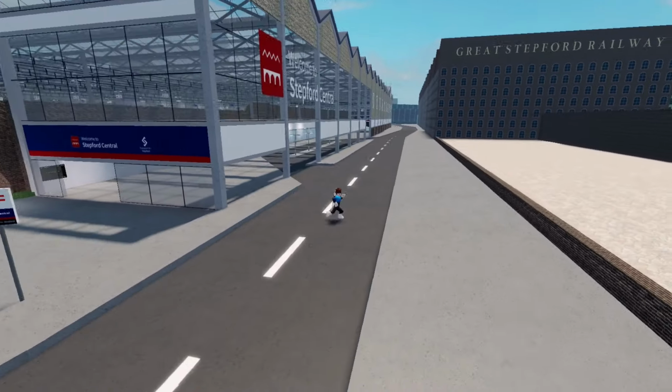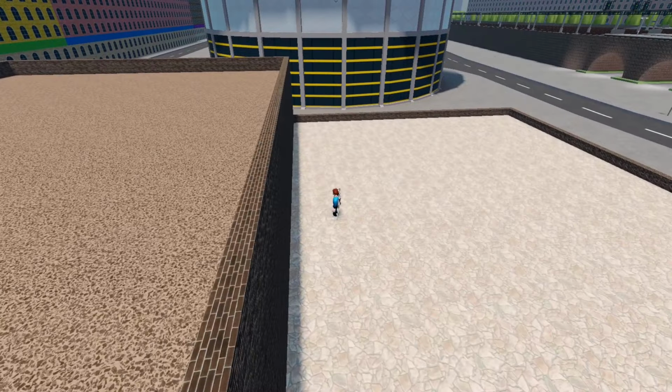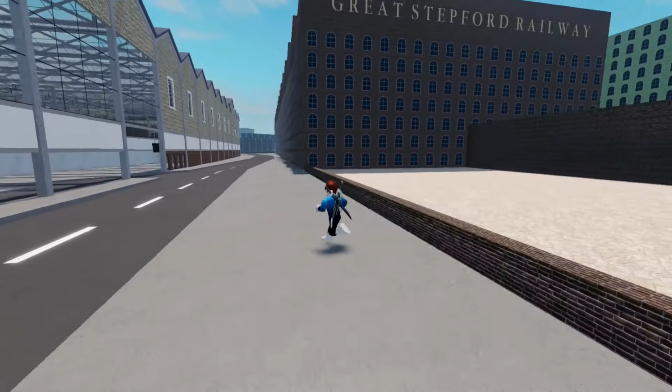Number 23. To the side of Stepford Central, there's a ballast top building that reads Great Stepford Railway. Again, this must be top quality SCR lore, as they're making it seem as if there was an old Stepford Central station that got moved at some point in the distant past.